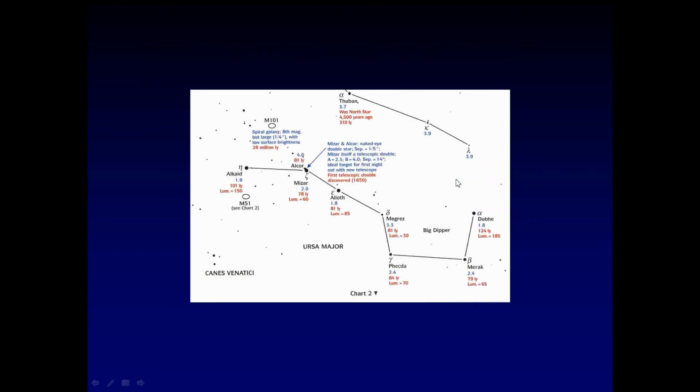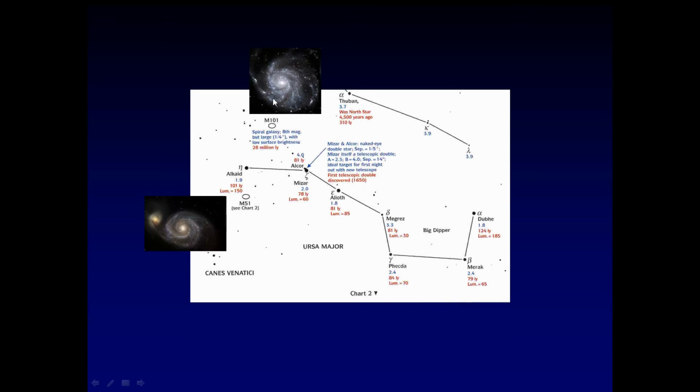The Big Dipper, Ursa Major. Remember, this guy points off to Polaris. You come around here to the bend. If you come back to here, Alkaid, between Alcor and Alkaid, and come about half the distance, swing down 90 degrees, M51, there's a gorgeous galaxy right here. Again, if you come back to Alcor and Alkaid and kind of do a semi-isosceles triangle, just lean it to the left a little bit, you can come up with another galaxy over here.